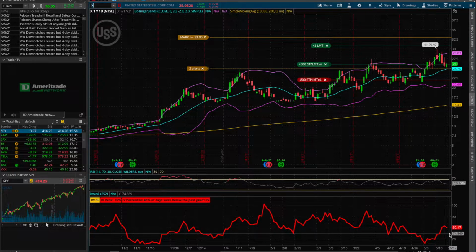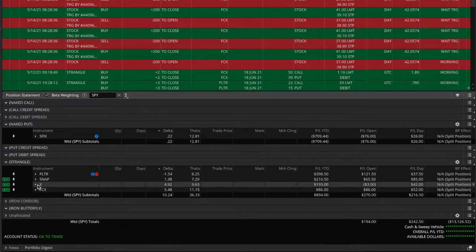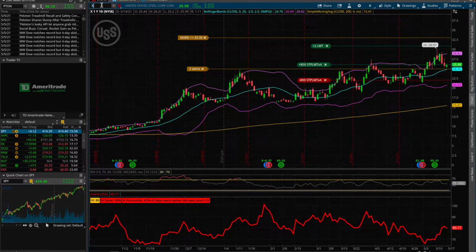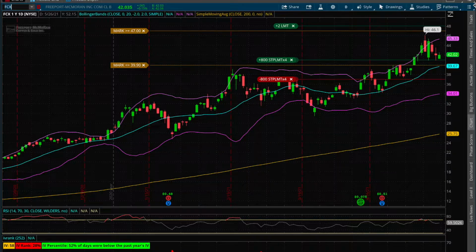That's how this works. Now let's come back to the monitor tab. And so now for my FCX trade, for this one I sold the 50 strike call option and the 39 strike put option. So let's come back to the charts and go to FCX now. And again, I apologize, try to ignore all this stuff here. So let's zoom in. So this is a very similar trade to my US Steel strangle.